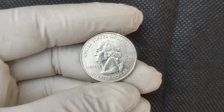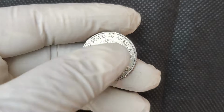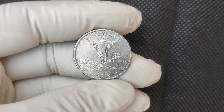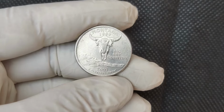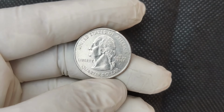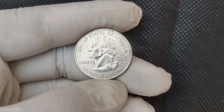Double die errors. This occurs when the coin's design is accidentally stamped twice during the minting process, causing certain parts of the design to look doubled. In some cases, doubling can be seen on the letters or details of the quarter, and it's a rare find. Off-center strikes. If the quarter's design isn't properly aligned when it's struck, the image might be off-center. Off-center errors are visually striking and can make the coin worth far more than its face value.